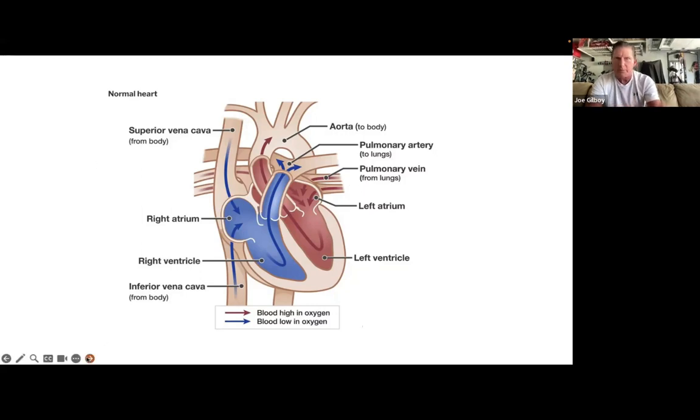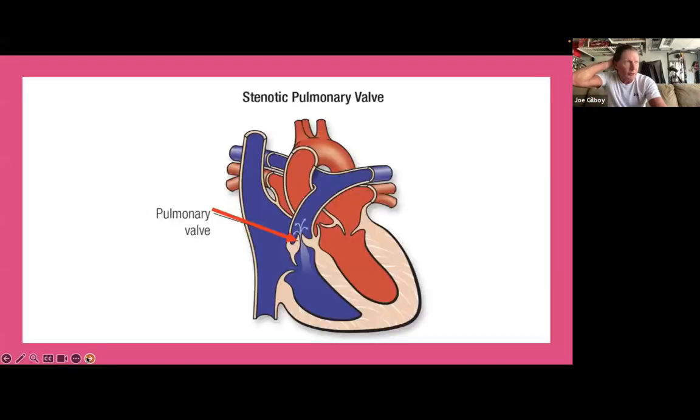All right, so has everybody got the normal day? You're like, yeah, Joe, I see this coming in and I see this leaving. I see your point. Okay, so let's go abnormal. So let's go to pulmonary stenosis. Okay, just common sense here. Common sense. If my pulmonary valve does not open up well, it's stenotic, right? It's stenotic.